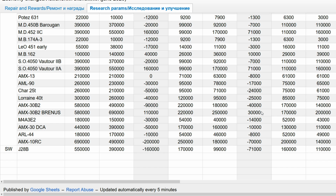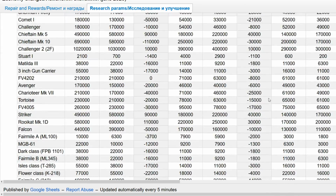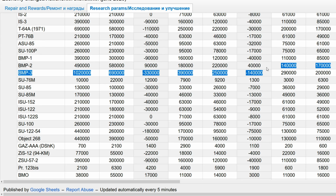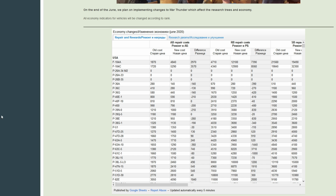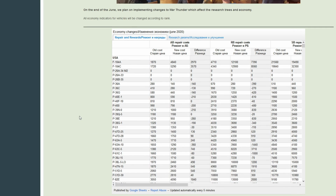Some of these are going up, but the majority of them, as I said before, cumulatively, if you add them all together, it is a negative number, showing that we are going down in research. Another one that has been changed, which is very significant, is the BMP3. BMP3 going down by 140,000. It's going down to 250,000, which makes sense now that it is a rank 6 vehicle instead of a rank 7 one. So yeah, the main thing to take away from this research change is obviously the changes in the tech tree. Just make sure that you're up to date on it when this change comes out, so you know what's going on. But the main thing is, yes, research has gone down.